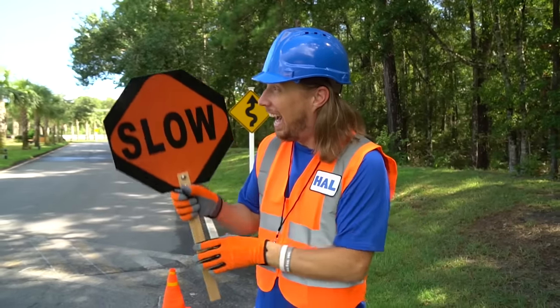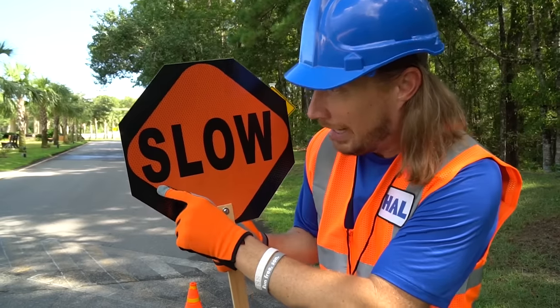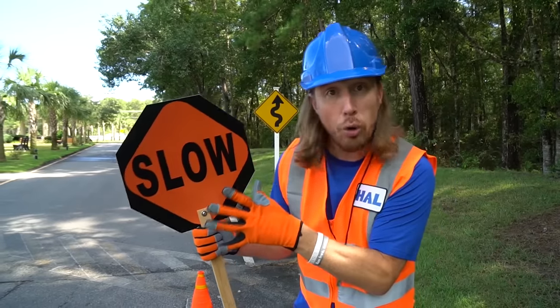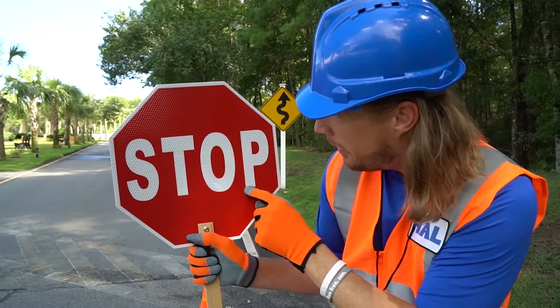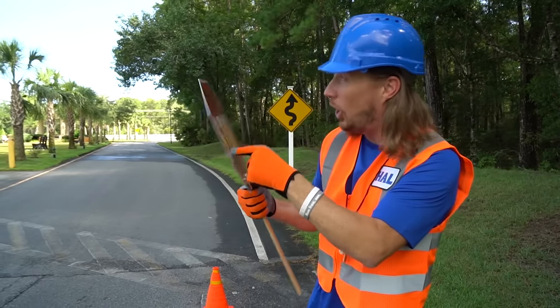And I've got my sign here. It's got two different sides. One side says S-L-O-W. Do you know what that spells? Slow. That's right. On this side, it spells S-T-O-P. Do you know what that spells? Stop. That's right.